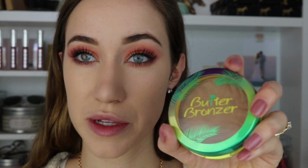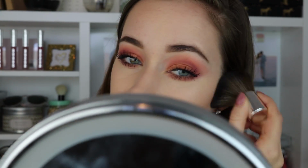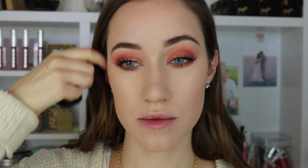Okay, so let's move back into the face. I'm going to go into my favorite bronzer, the Physicians Formula Butter Bronzer. I know, shocker, I use it seriously in every tutorial, but I'm just going to take the Kabuki brush that comes in the Vanity Planet set. I'm just going to warm up the outer parts of my face with this. Get along my jawline and down my neck as well.